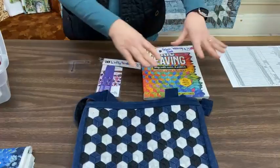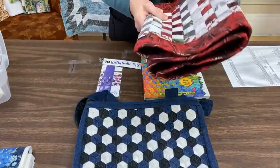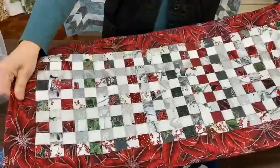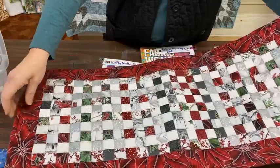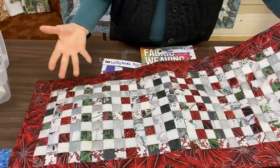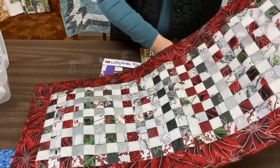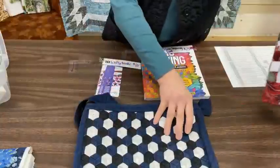So that's using a tool and a pattern. And then this is just very basic weaving. This was a table runner that Talay had done as a sample, just basic over-under weaving that you could do. A lot of you have been buying jelly rolls, and this would make a great quilt with a jelly roll or with two colors. It could be done that exact same way.